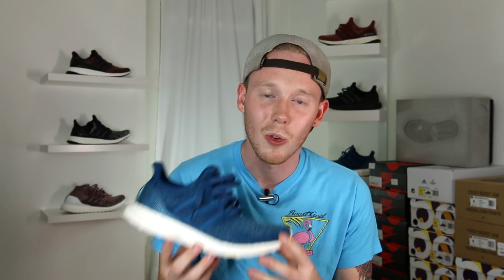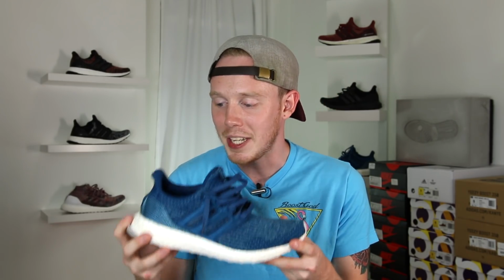Next up, we've got one of my favorite Ultra Boosts of all time, and it's not really one of the most hyped Ultra Boosts, but I really love it because of the color and sort of the experiences I've had in the shoe. The Ultra Boost Parley. When I first saw the shoe in person, I was blown away because the blue is just so saturated and looks so great in person. I mean, it still looks great on camera too, but you really have to see this shoe to really get a feeling for how deep that blue is, and I love it.